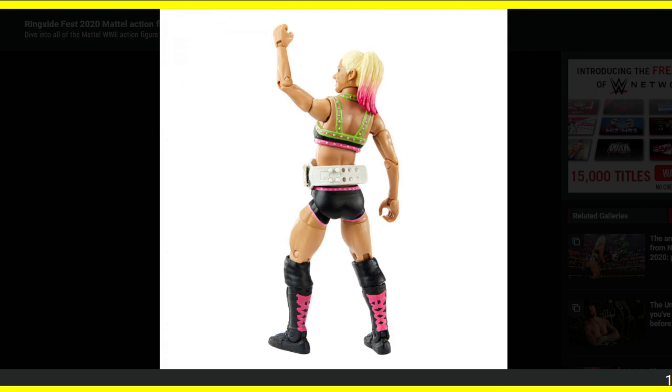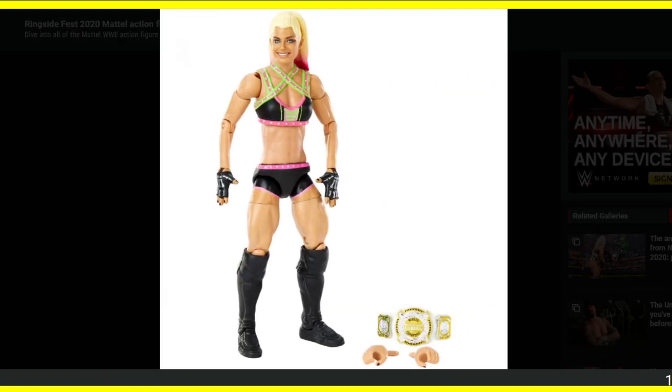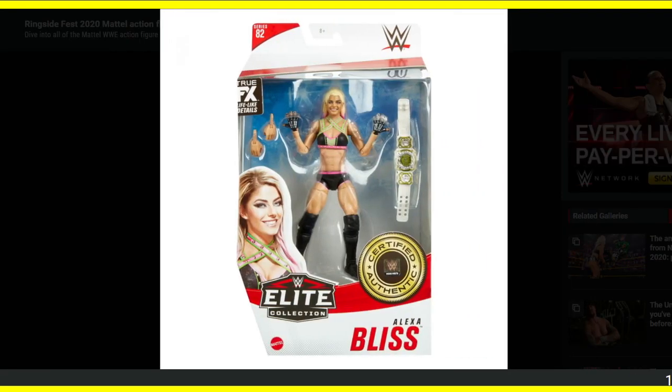I would hope there was some other accessory, if that is it. Yeah, swappable hands. So the hands are all right. I like the swappable hands. That feels non-essential to me. Yeah, that feels a bit basic. So you get in a women's tag title, which is great. Pretty standard Alexa and just some swappable hands.